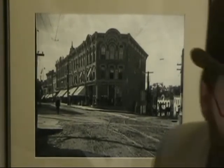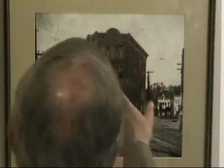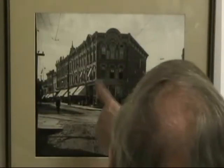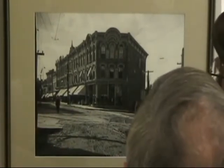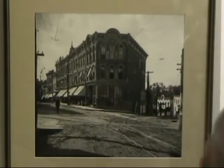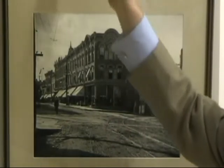Is this building, let me ask, is this one over here at the corner? No, this is Central Avenue, this is Lower Main Street. This building is over here, and then Spring Street's here. Okay, gotcha. That's where the parking lot is now. Yeah, this is where the parking lot is, the post office.